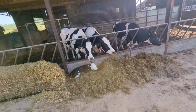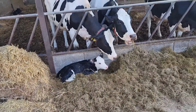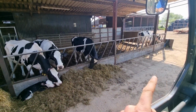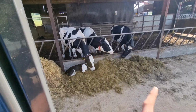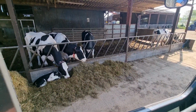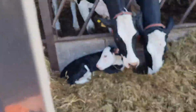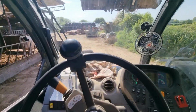Just coming out the drive, this little chap's decided to make himself a bed in the silage. These 4 have all calved in the last 2 days. So there's 4 mums and 4 calves, so we'll get the calves off them, and then these will all be going over to the dairy. But yeah, one of the calves is quite happy here, loaded in the silage. But anyway, I'm going to get this loaded up.